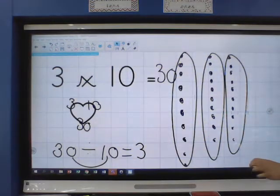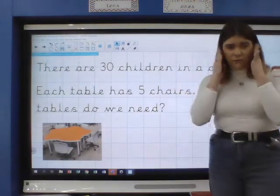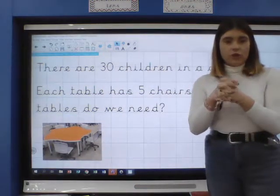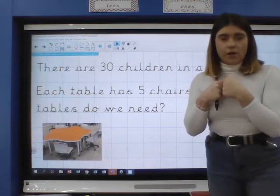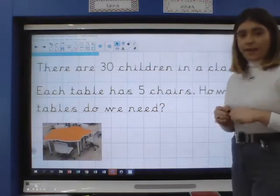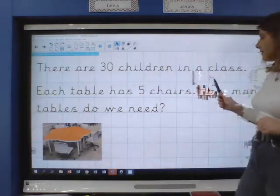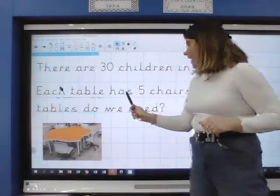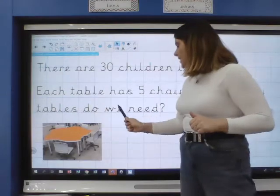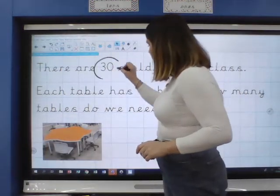Let's have a look then. When I'm reading a word problem in maths, I've got to read. That isn't maths. I need to read it and look for the important information, the bit of maths that I need to solve. So let's read it together. And I've got a picture down here. There are 30 children in a class. Each table has 5 chairs. How many tables do we need? So 30 is important, so that tells me my whole number, 30.